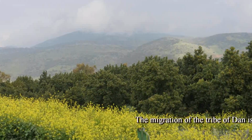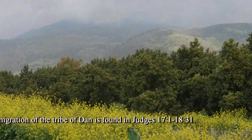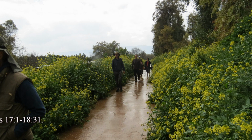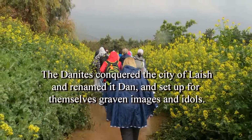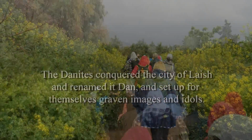The migration of the tribe of Dan is found in Judges chapter 17, verse 1 through 18:31. The Danites conquered the city of Laish and renamed it Dan and set up for themselves graven images and idols.